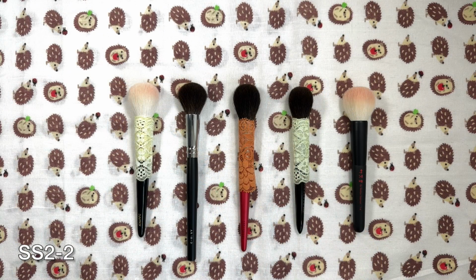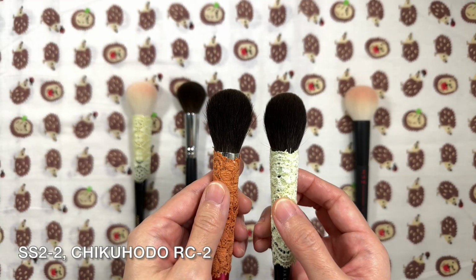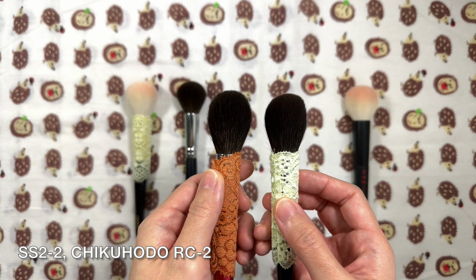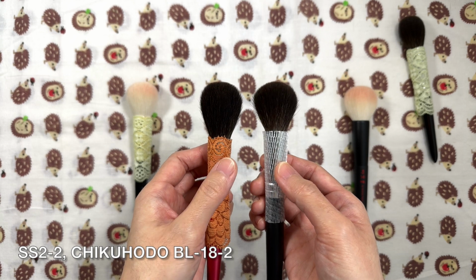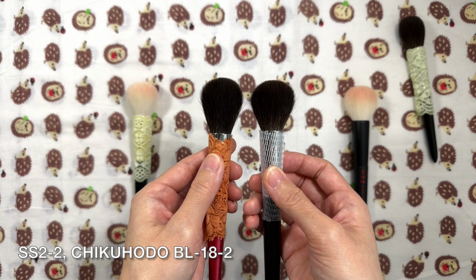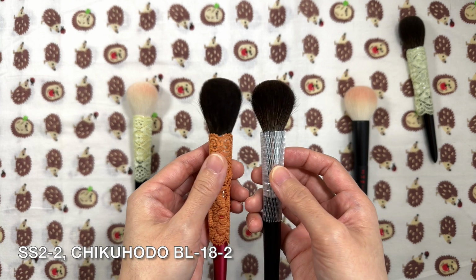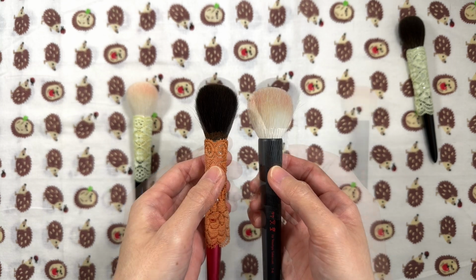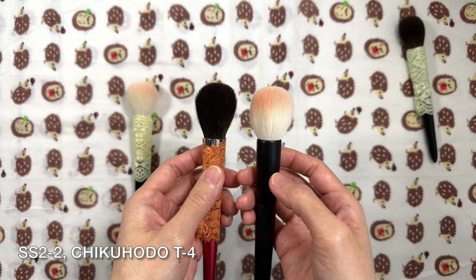The SS22 cheek brush is the most surprising to me because I thought it would be around the same size as the Chikuhodo RC2, but it's larger. My RC2 was in a brush guard, but I'll also compare it to the Artist BL18-2 since that one is freshly washed and fluffed up. I've also compared it with the Chikuhodo T4 and the Zuvmore Black Onyx No. 4.